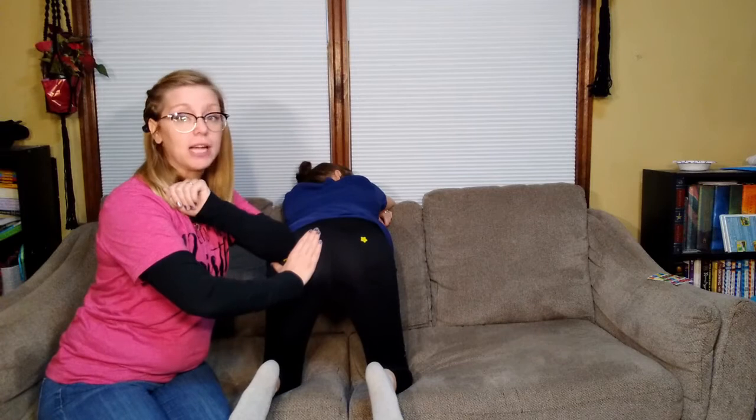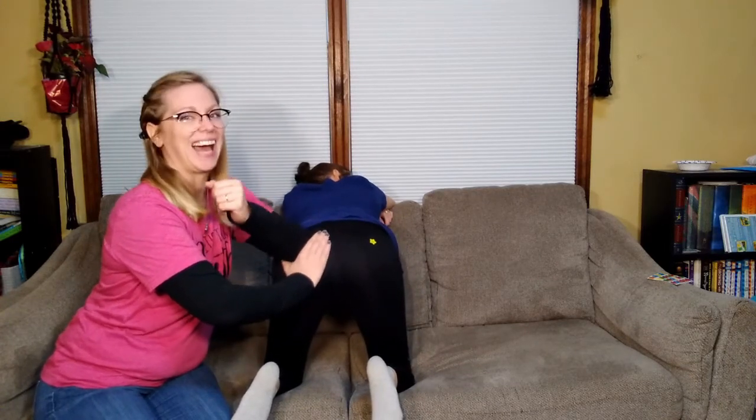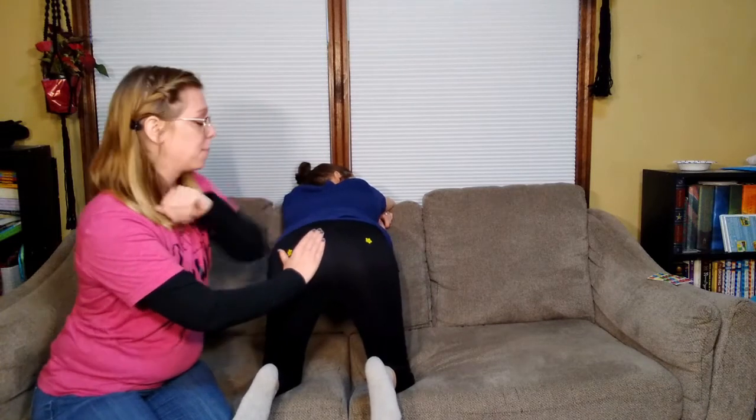We're going to move over here because somebody's always tighter on one side than they are on the other. Same thing, C shape with your hand, just to provide yourself some stability so you're not slipping around everywhere. That side's more tender. Yeah, it's more tight. I can feel that. And the longer you do this, the more you'll be able to tell.